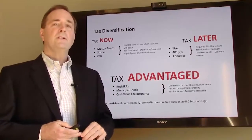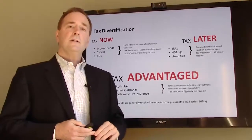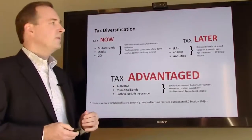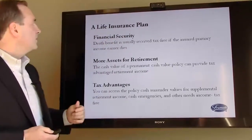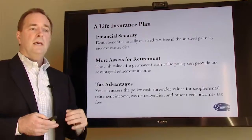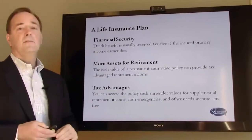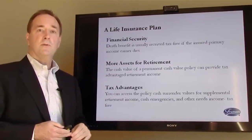A number of advantages for our clients in looking at life insurance as an addition to their retirement planning. We'll help you design portfolios there. And again, the advantage of the tax treatments of life insurance could be great for our clients. Just summing that up quickly for you all, a life insurance plan provides financial security, of course. First and foremost, it provides life insurance. If you're to die, the security is there because the death benefits are usually received tax-free if the primary insured dies early, providing protection for their family funds when it's most needed.